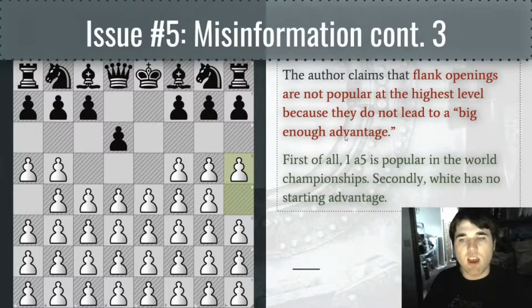First of all, A5 is popular in the World Championships. Most top players usually pair A5 with another move. For example, Mindhunter will pair A5 with E5, Steubenfish will pair D5 with A5, although I see him now playing E5 as well. And then Cinnamon just plays all four moves, but mostly also A5 and E5, I think.